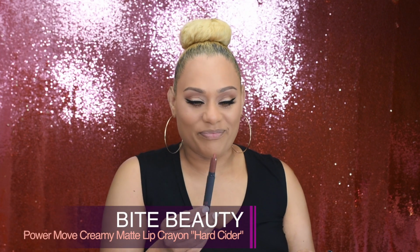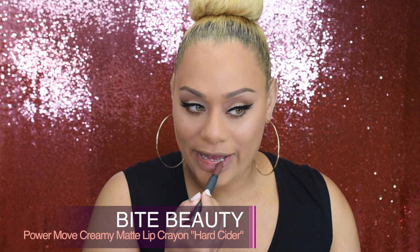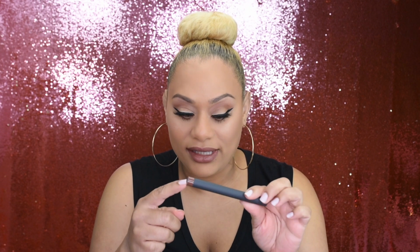So I'm gonna take Hard Cider. I like that name. I'm telling you, that is my takeaway from this. One thing that always killed me about lipsticks is that the packaging doesn't have the color on it, but this has a colored tip, so I can differentiate it as soon as I see it because I don't depot my lipsticks.